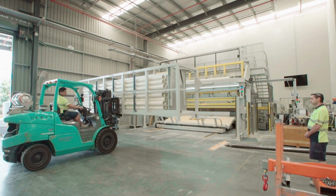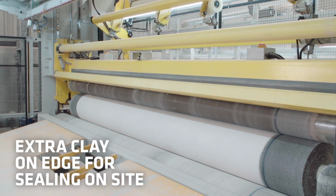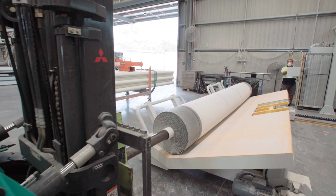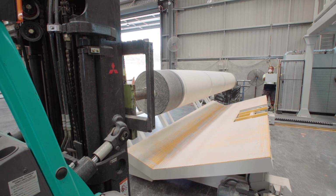The project was made possible partly by funding from the Queensland Government. They recognised us as an Australian manufacturer and that our ability to deliver on the project, and 50% funded the project for us. So with this new winder, we've also got tighter rolls, cleaner edges.